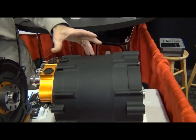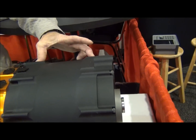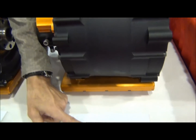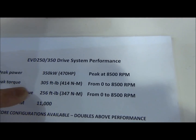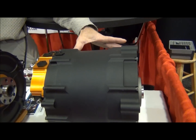Okay, so the dual core, we can take either of these motors and extend the body with 2 internal cores and literally have two inverters driving them and double the torque and the horsepower. So we're talking about 940 horsepower and 610 foot-pounds of torque at 0 RPM, with a motor that weighs about 160 pounds in total.